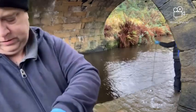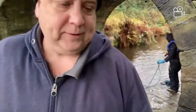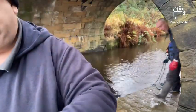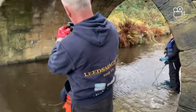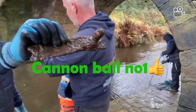Oh, got a fork. A lighter. And two, whatever these are. One. And two. Oh. And nil. And 2p. I've just got some sort of bracket, guys.